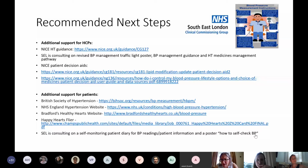A question about beta blockers. I read guidelines which state that you need to review beta blockers 1 year post-MI and stop if no signs of heart failure. I was a bit alarmed by this. What would you advise? Yes, this is potentially going to be in the new ACS guidance that's coming out at the end of this year.